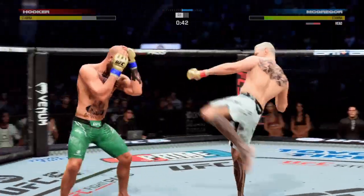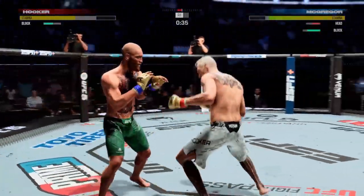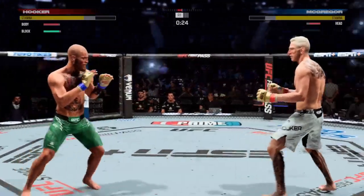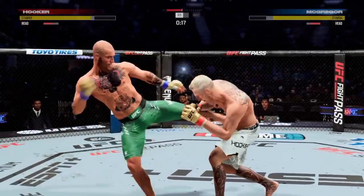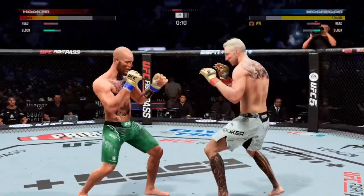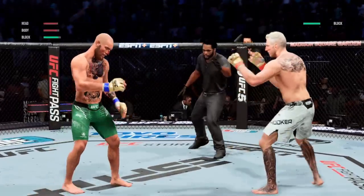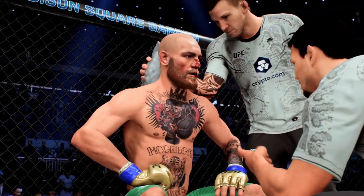45 seconds to go here in round one. Oh, and he tags him with the straight. Nice job there by Hooker. These boys are standing right in front of each other, just kind of going at it. Nice jab by McGregor. Beautiful combination there. If you are teaching an up-and-coming fighter about throwing volume strikes effectively, you can do worse than watching the film on this guy. I mean, it's a master class, John. It's a master class in mixing up the target, mixing up the strikes, and ending your combinations with the kick.